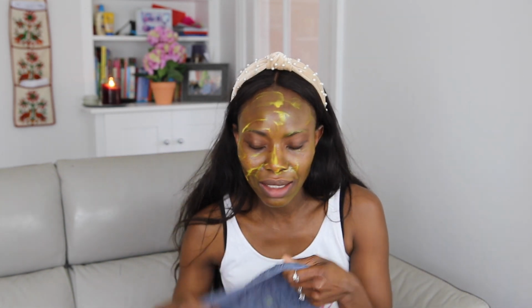Hi guys, look at me. It's almost dried. You can see that it has changed color. So this is the time that I'm going to be cleaning this face mask off and see what my face looks like underneath. I can't wait to meet my new face. I'm just going to go ahead and clean off the face mask now.